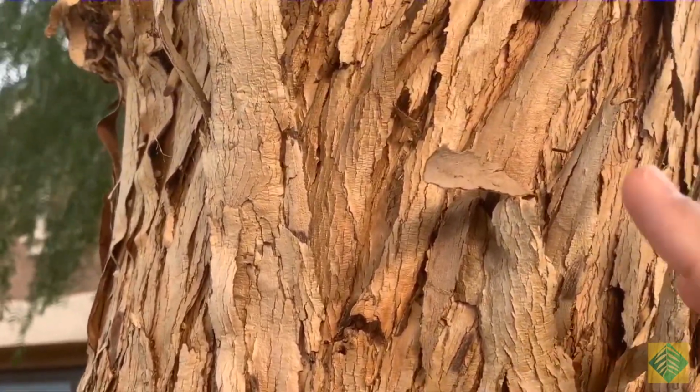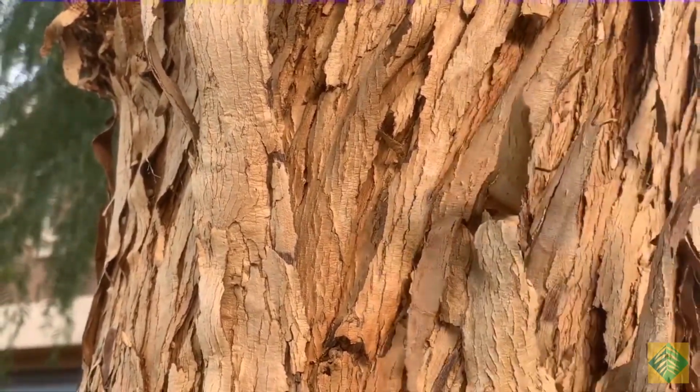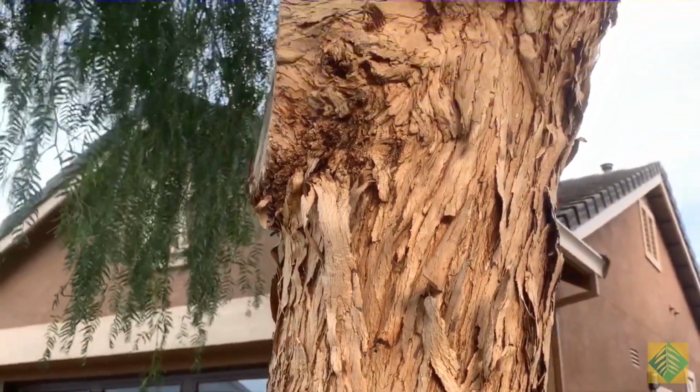When we got the keys, we started remodeling immediately. But we waited on working on the yard since winter was coming. After the remodel was done, we had a family party in February.